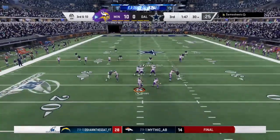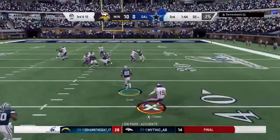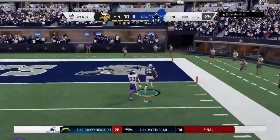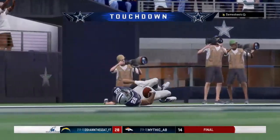The pressure drops off as they'll look to throw. Looking for Thielen, but it's intercepted. Picked off here by Jimmy Smith. And he will score. Touchdown, Cowboys.